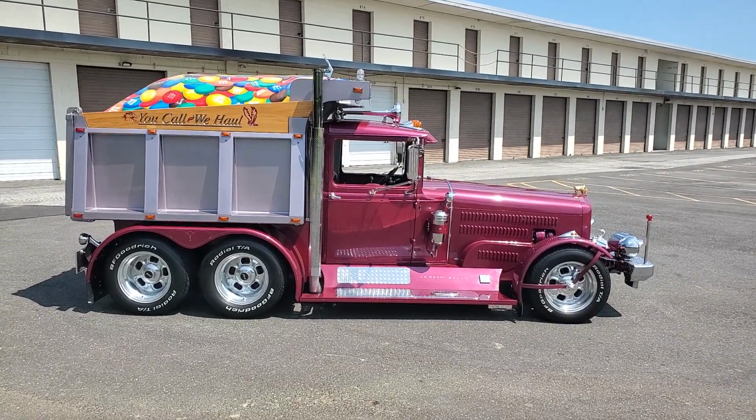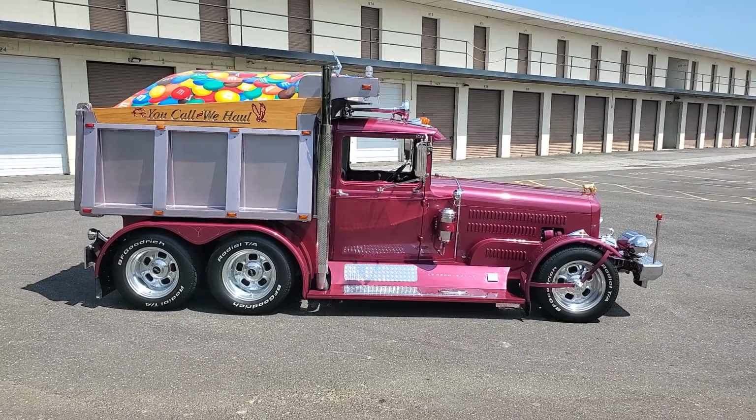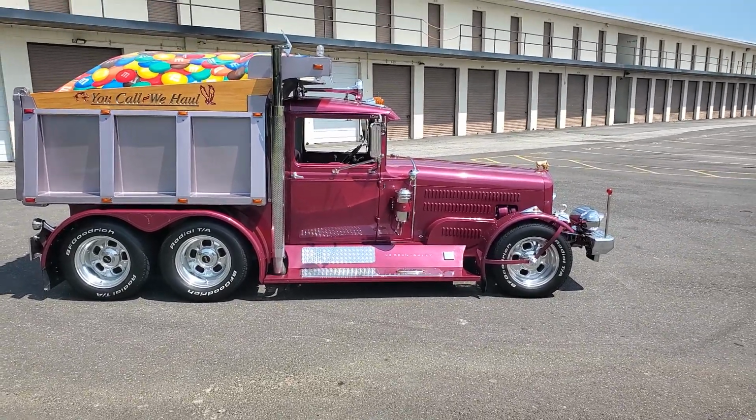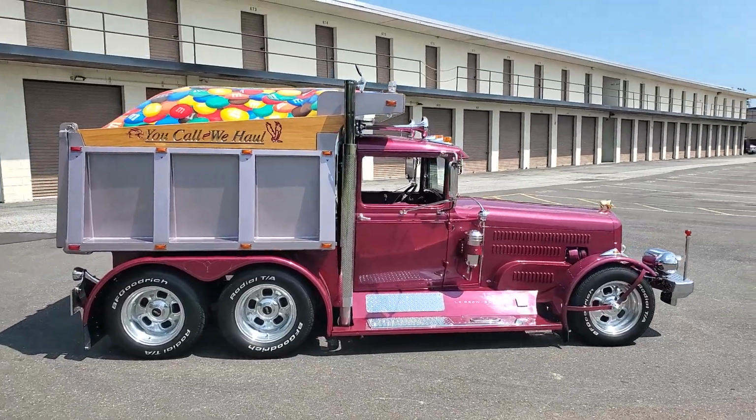Wow. It's basically got every bell and whistle in it that you could possibly want. And the bed is functional. It comes up and down, right? Yes, that goes up and down.